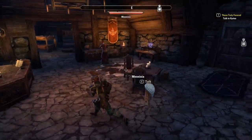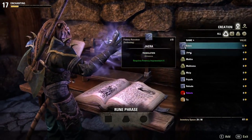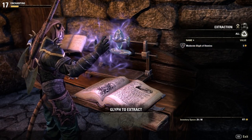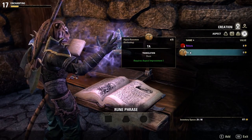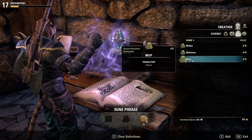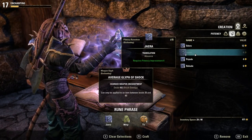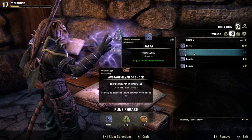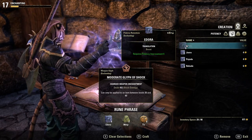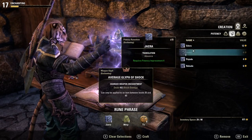I didn't want to have to kill werewolves. Whatever. Okay. Okay, not much choice there. Shock, magicka. Oh, shock. Boost, advance. Charged weapon, enchantment duels, whatever, short damage. Moderate, average. And that doesn't diminish, weaken.